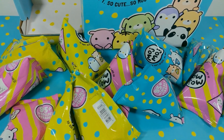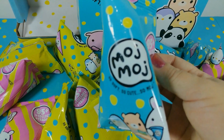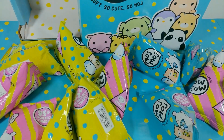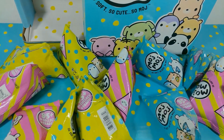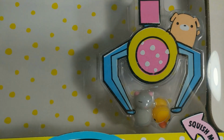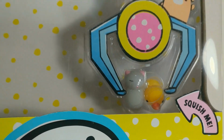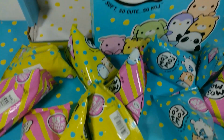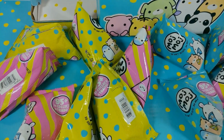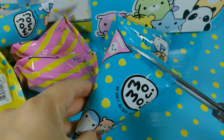Today we're going to be opening blind bags of Moj Moj, so soft, so cute, so Moj. So we got all of these bags out of this big giant machine. Ooh, Moj Moj. See, we have two little cute Moj Moj squishies in there. We got to get them out later. So let's start opening the bag. Okay, let's start opening. Let's see what we're gonna get.